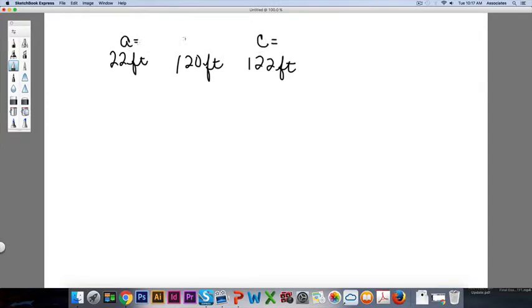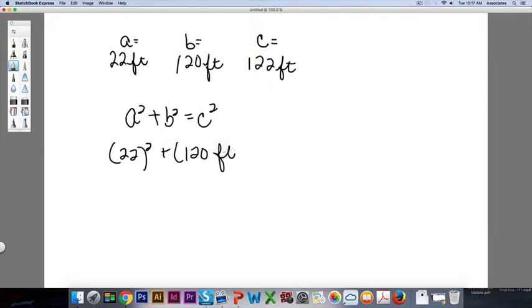So this is A and this is B. You could reverse them if you wanted to, but we're going to see if it fits the Pythagorean theorem. We're asking, is 22 squared plus 120 squared equal to, that's my question, 122 feet squared?